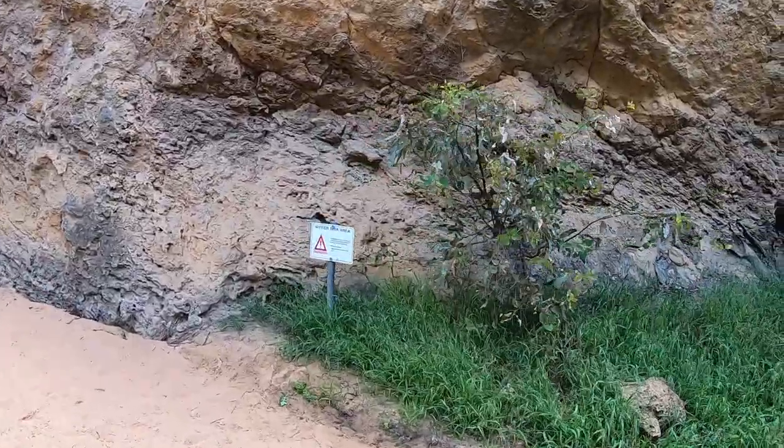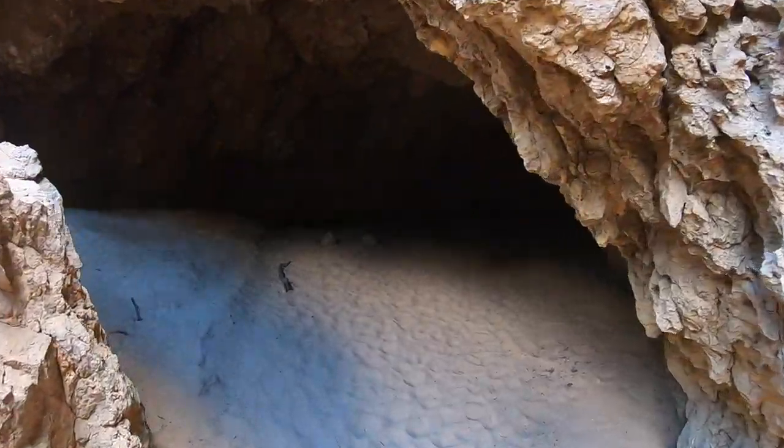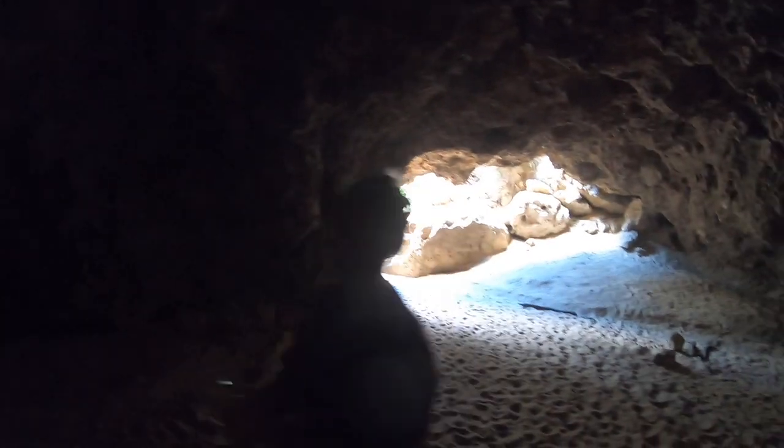Now we're in a water risk area. Quicksand. Deep holes may form on the other end of this cave and creek is flowing. I think I need the sunnies on. Oh, it is quite a bit cooler. I didn't bring a light. The boss has got one with a camera. A little bit like Tunnel Creek, but without the water.